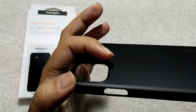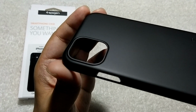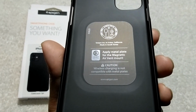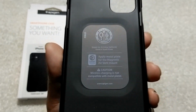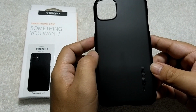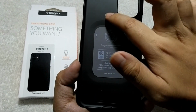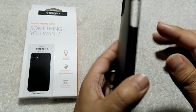May konting lip protection naman siya sa camera. Ayan siya. Sa likod, ito naman, yung nakalagay sa likod. Napansin ko lang din, yung texture dito sa likod is parang soft rubber texture siya. Same lang din dito. Parang soft rubber texture siya.